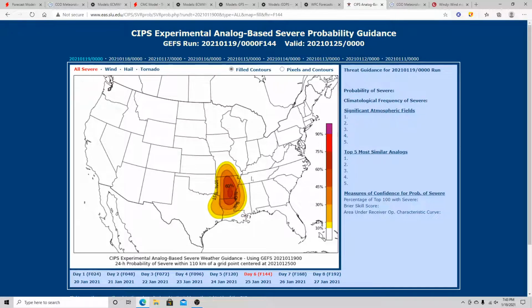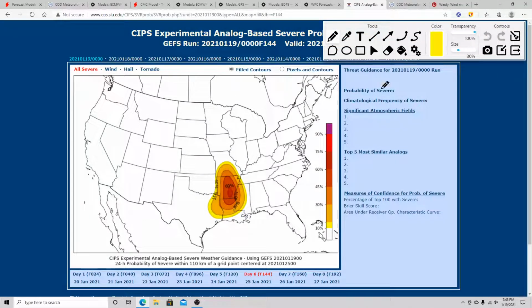I'll take a look at the severe weather potential, and now I warn you guys, this isn't a great thing to use, but I'll just show it to you anyways. This is the CIPS experimental analog-based severe weather probability system, and basically this is by the GFS ensembles, so this is pretty much your latest run. You can see here it's using analogs similar to this setup, and it brings a pretty decent hit of severe weather across Arkansas and Louisiana, but I don't think that's really going to happen. This thing typically overdoes things, which is very common.